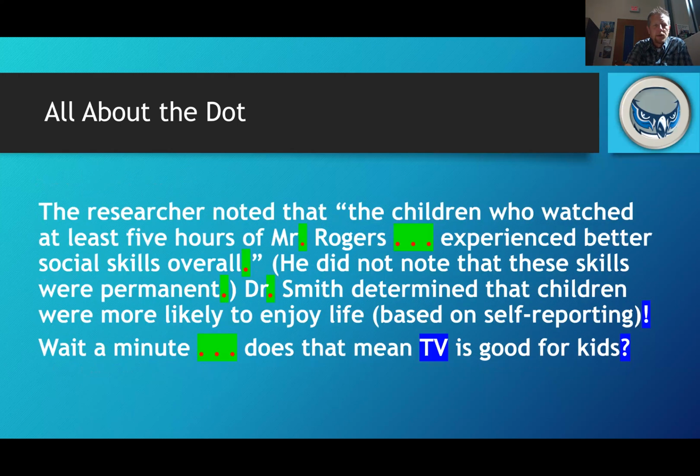All right, so let's take a look at an example. I'll read this out loud first, and then we'll break down the periods which are noted in green. The researcher noted that the children who watched at least 5 hours of Mr. Rogers experienced better social skills overall. He did not note that these skills were permanent. Dr. Smith determined that children were more likely to enjoy life based on self-reporting. Wait a minute. Does that mean that TV is good for kids? Okay, so that's our sample sentence.